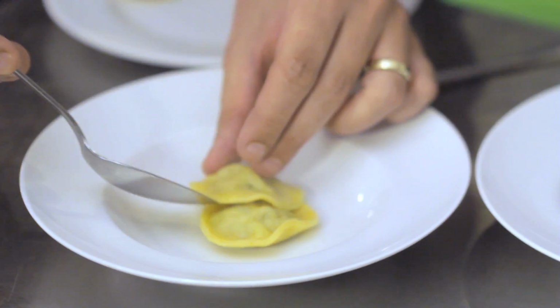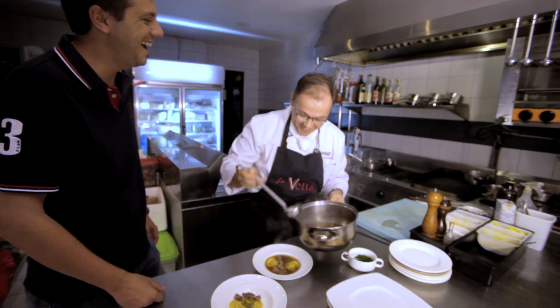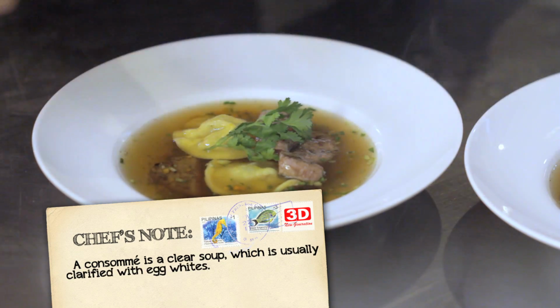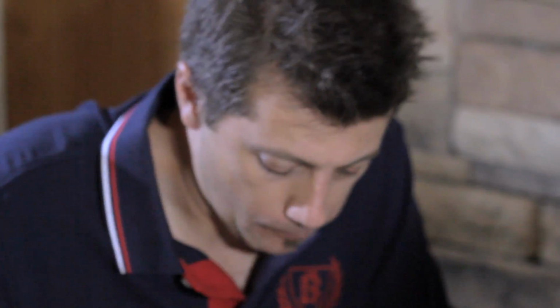For our first dish, Chef Carsten cooked us a beautiful ostrich consomme with wild mushroom and ostrich ravioli. The consomme was really nice and clear and packed with bold flavors. The pasta for the ravioli was so soft, and the filling of wild mushroom and ostrich meat worked so very well together.